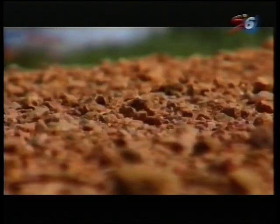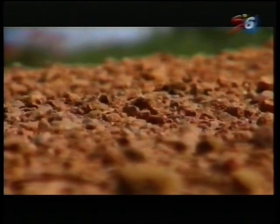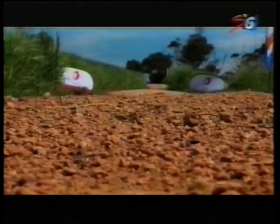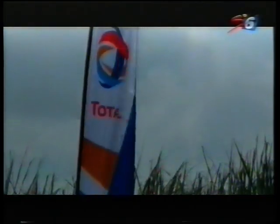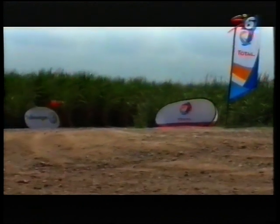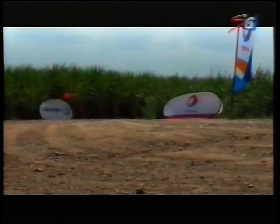These little stones are the most important feature of the Total Tour Natal, as they cover the majority of the sugarcane lined gravel stages around the town of Scottsboro on the KZN south coast. They may be small in size, but each year they play a huge role in the outcome of the event.